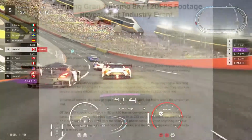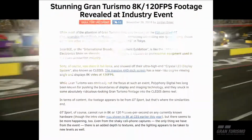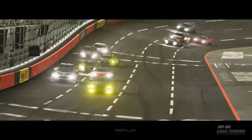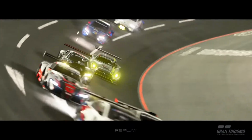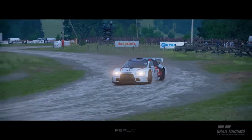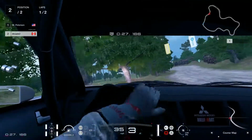Now, I'm just going to read a little bit of this article here. They go on to say that Sony was there in full force and showed off their ultra high-end Crystal LED display system, also known as Celetus. The massive 440-inch screen has a near 180-degree viewing angle and also displays 8K video at 120 frames per second. Gran Turismo was obviously not the focus at this event, but Polyphony Digital has long been known for pushing the boundaries of display and imaging technology, and they snuck in some absolutely ridiculous-looking Gran Turismo footage on the Celetus demo reel.